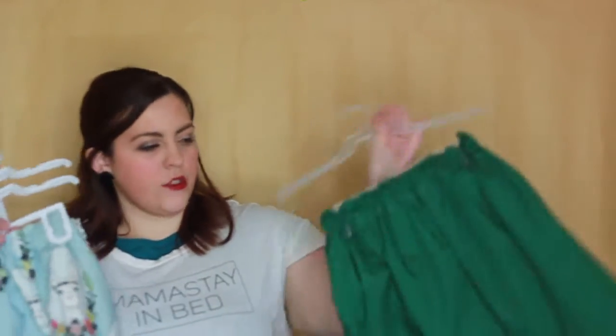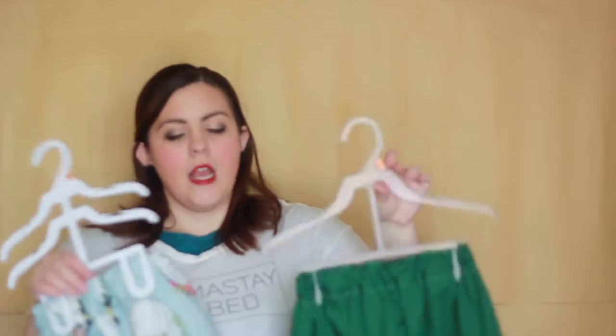Okay, then the next thing that we have as far as bottoms is she owns 2 skirts, and these are from an online boutique. This one has llamas on it because I think that is so cute. And she really likes these skirts. She does not wear them as much as her other outfits. I think mostly because she likes dresses. She likes the one piece.